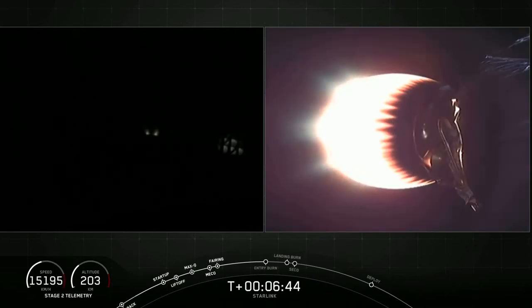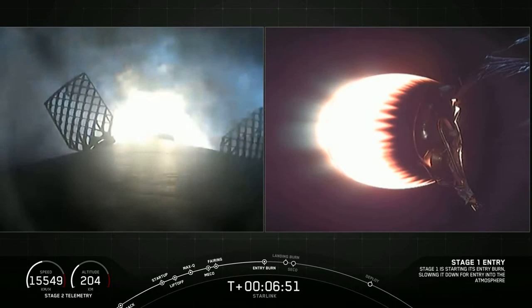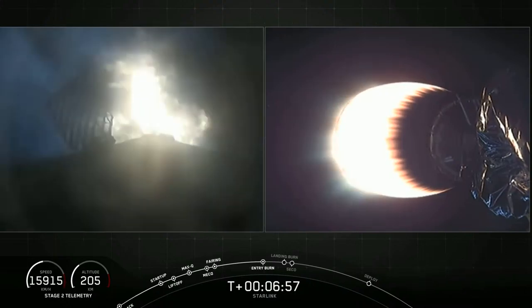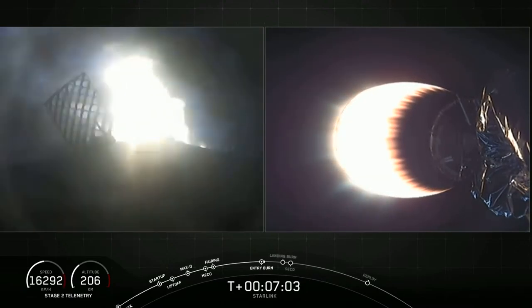Stage 1 FTS has saved. Stage 1 entry burn has started. And there you hear that call out, as well as a visual confirmation that those engines have reignited. The vehicle continues to follow a nominal trajectory.